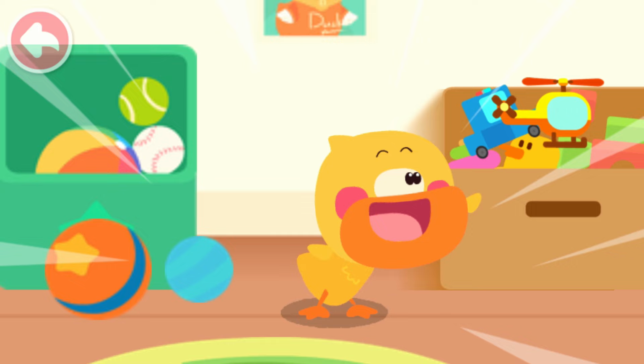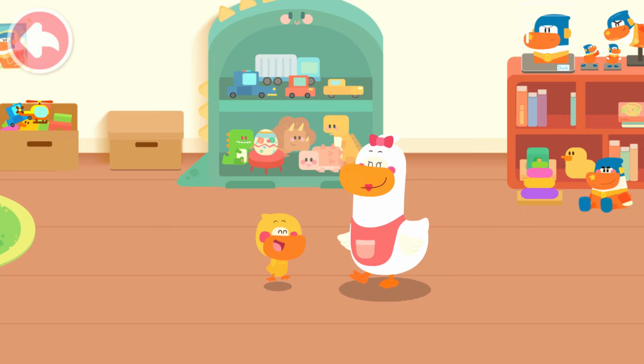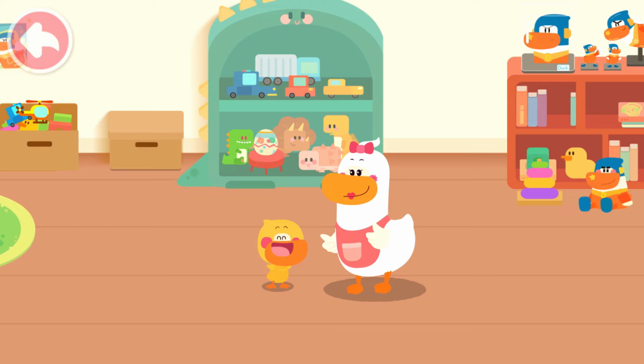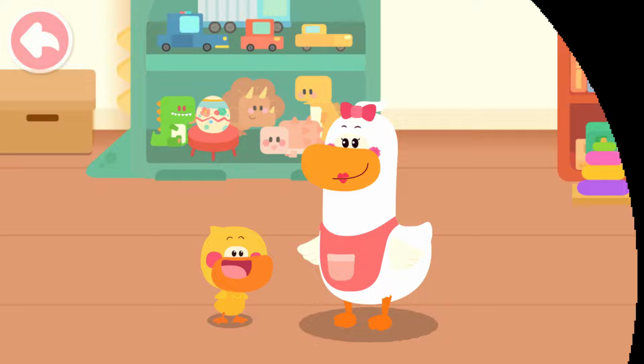Put it here, put it there, and the room will become immediately clean! Mom, Quacky has already tidied up the room! Quacky is great! Now the room is so clean! Quack, quack, quack! Kids, you can also check to see if there are any toys in the wrong place at home!